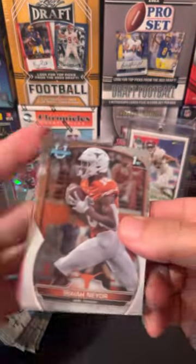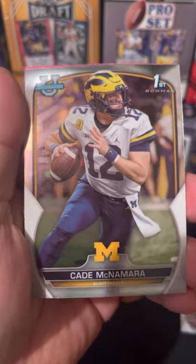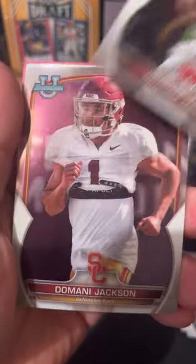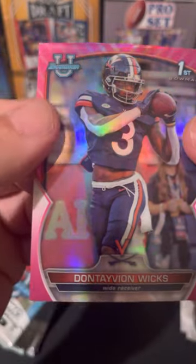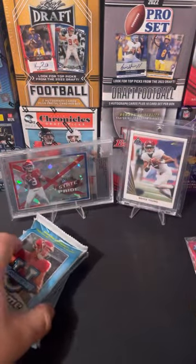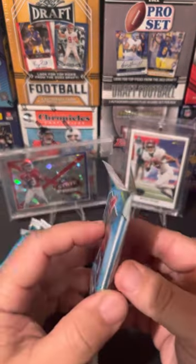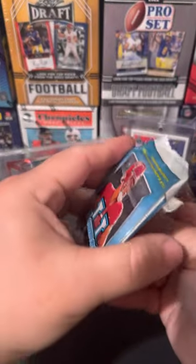Alright, first pack is Isaiah Nair, Cade McNamara, butchering the name, apologize. Graham Mertz, Damani Jackson, and the pink is Dontavion Wicks. These are not numbered. I think you get four per box, the pink refractor parallel. So other videos I've seen, people can hit short prints, like 10 and stuff like that.